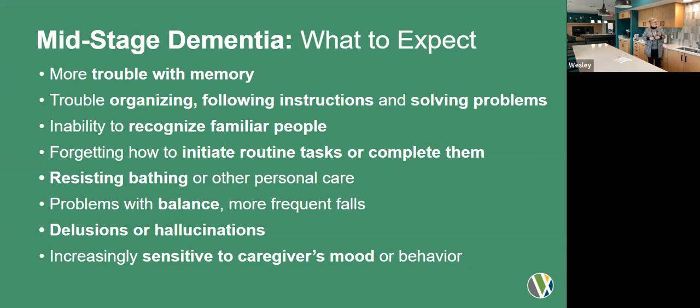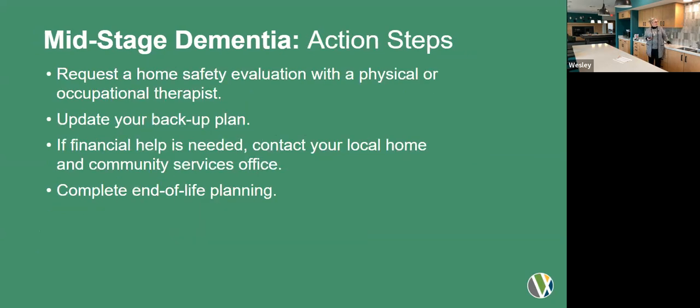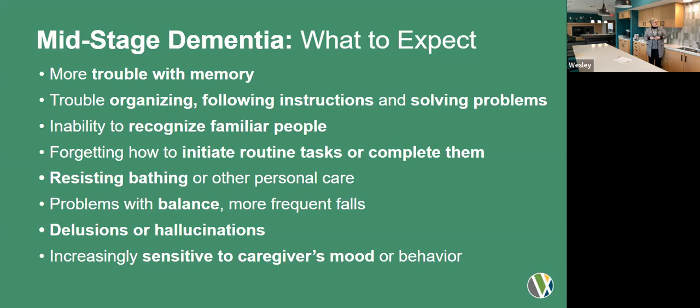All right. So, forgetting how to initiate routine tasks or complete them. I saw somebody the other day at this Keurig machine with a cup, and they wanted coffee, but there was no light coming on as to what the next steps were. Even though the person has a Keurig, it was in a different place.